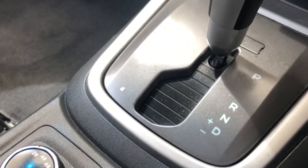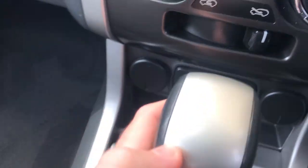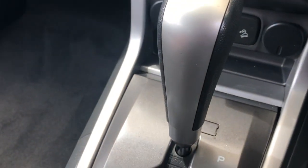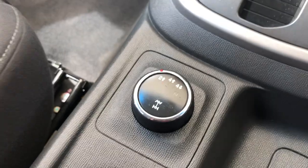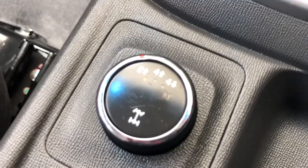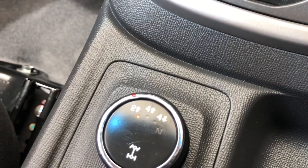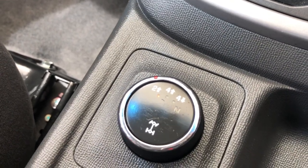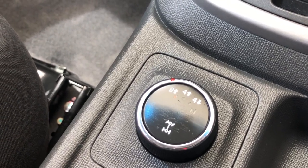Usually this is where you start to notice some scratches from rings and whatnot, but there's only one little mark on this, which is once again a big credit to the previous owners. They've really looked after it. Down here you've got your four-wheel drive system, so 2-wheel drive, 4 high, 4 low. So it's your standard system in these, being 2-wheel drive the majority of the time, and then going through to the 4-wheel drive high range and low.